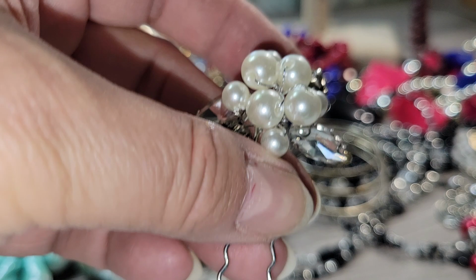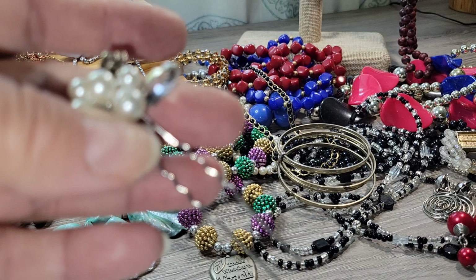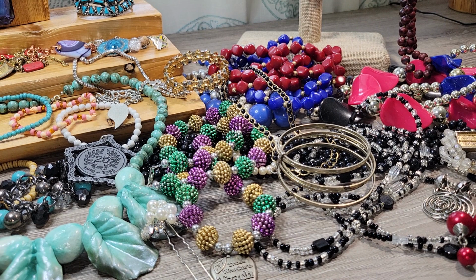Ugly hairpin, faux pearls, and plasticky rhinestones. Every so often, I come across a hair accessory bundle. Do you ever bid on those? I don't know. With hair accessory, sounds like it could be all kinds of nasty. But don't know.